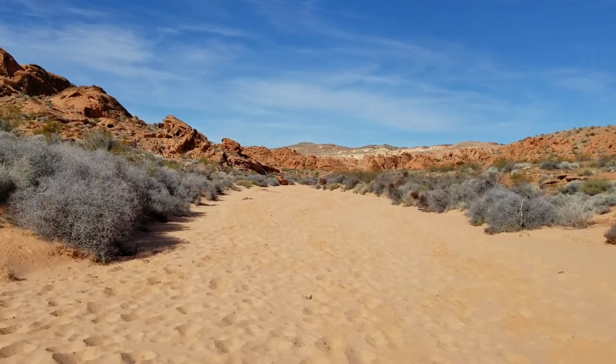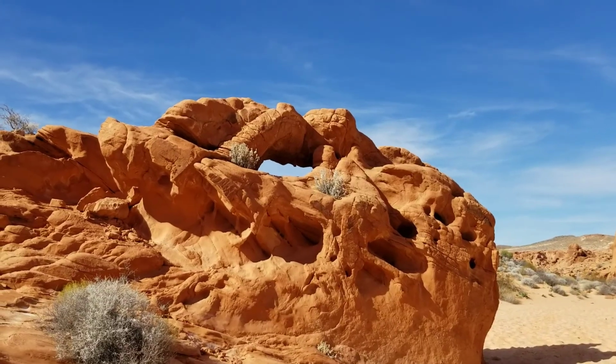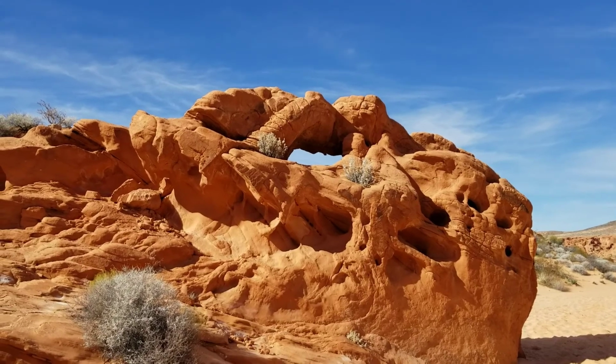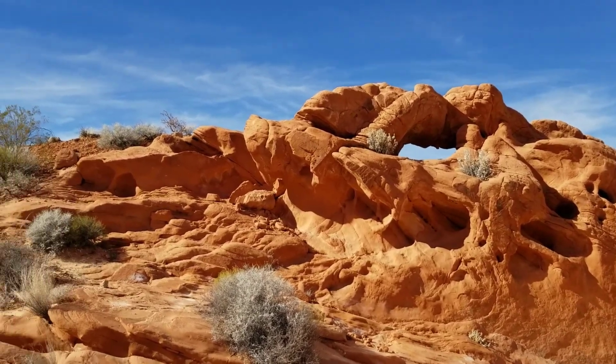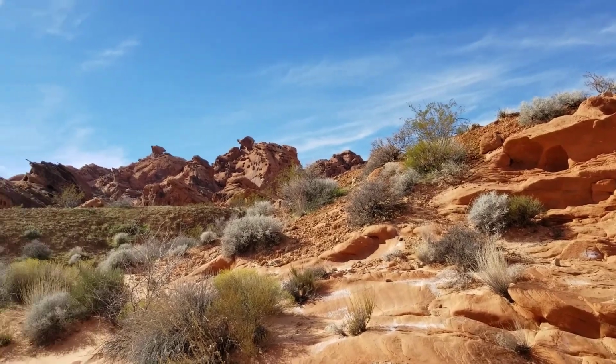Back to where we're headed. Hallelujah! There's our first natural arch. Let's do a quick 360.